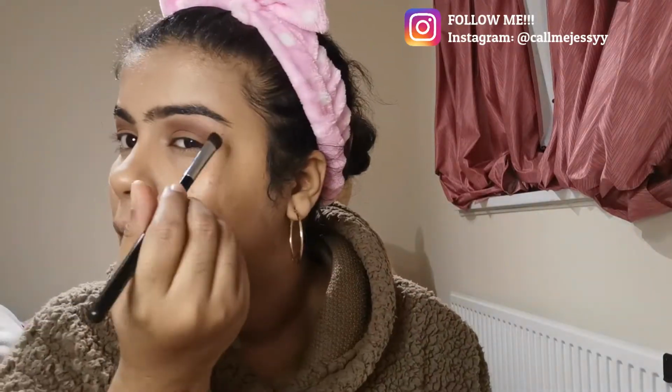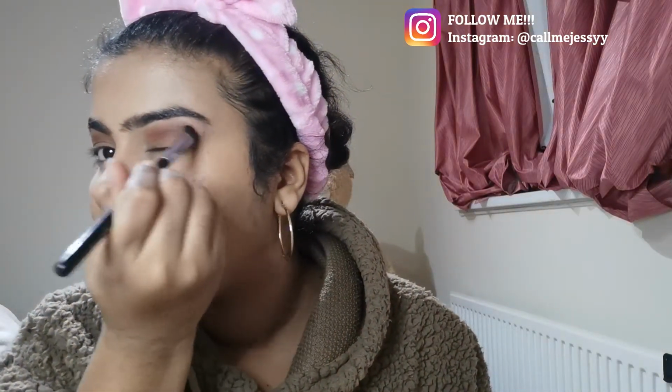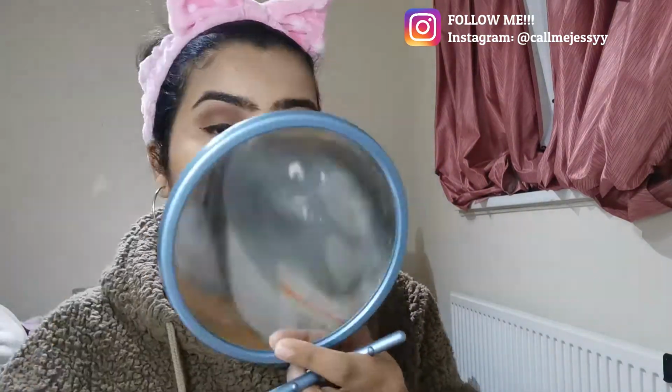This is how my eyes look after blending. Oops. So yeah, this is how they look after blending. And then the next step is to put on the mascara. To put on the liner. So I'm just gonna use my mirror for this again. I'm gonna do my other eye.